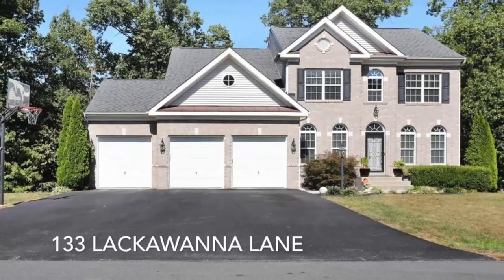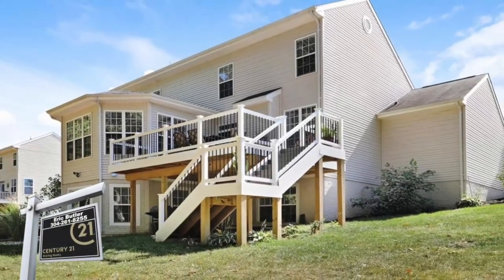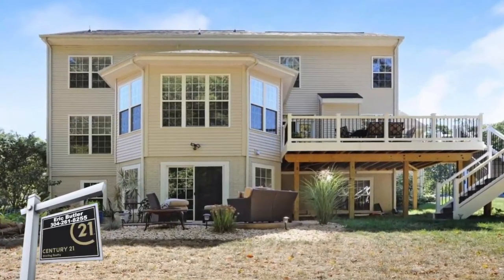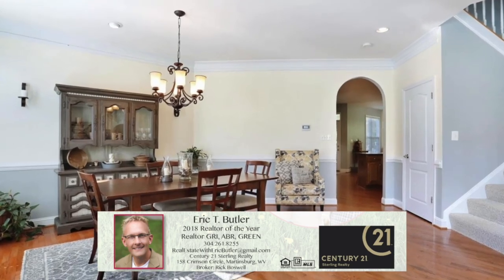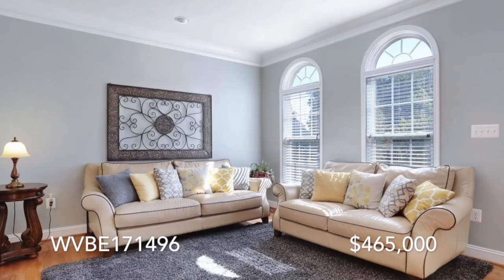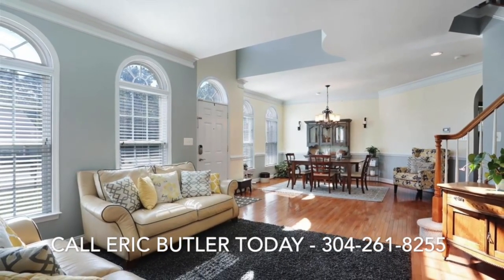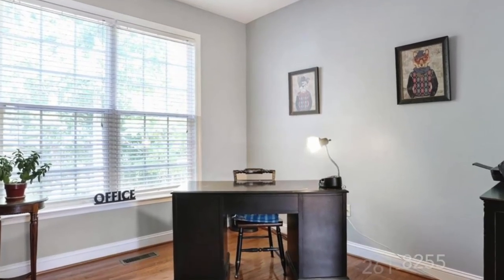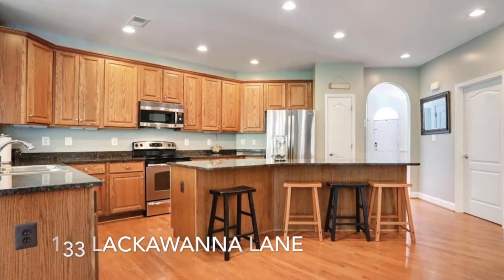133 Lackawanna Lane in Falling Waters is a beautiful 4,636 square foot, four bedroom, three and a half bath, three car garage, colonial in the Brookfield subdivision. This open floor plan home offers three finished levels with hardwood flooring on the main level. There's a spacious kitchen with a huge island, 42-inch cabinets and granite countertops. The large family room has a gas fireplace.